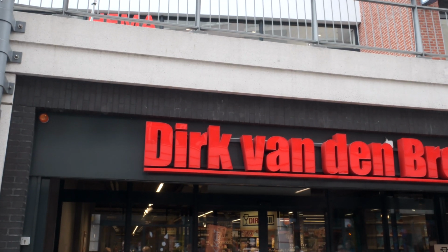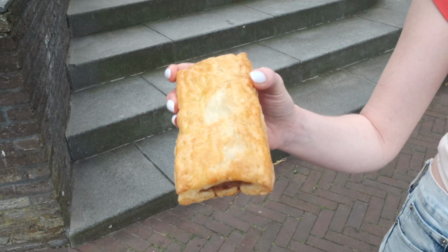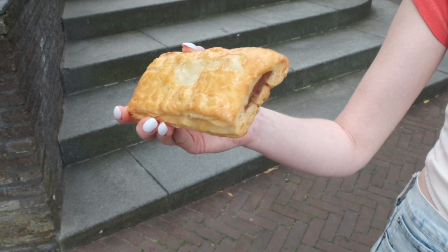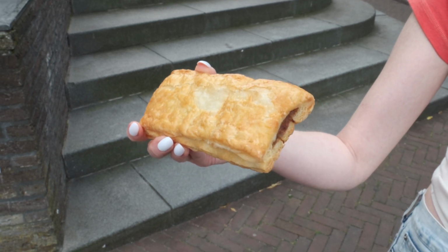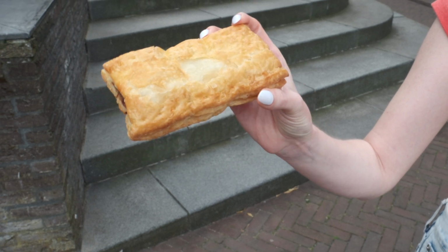Next up, Dirk, a popular discount grocery chain here in the Netherlands. Now, first impressions. It's a little flatter. The color is a little lighter, and I'll be honest, it doesn't seem quite as flaky. It was quite a bit cheaper though, so.